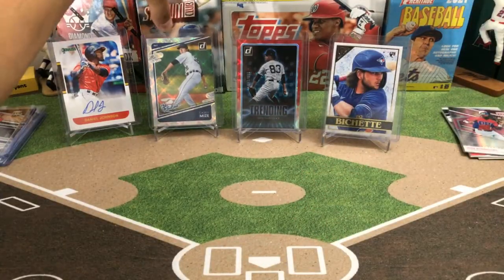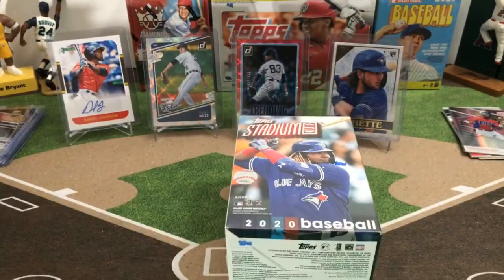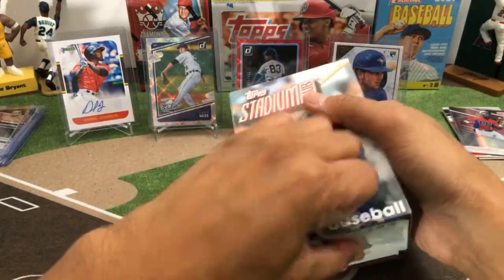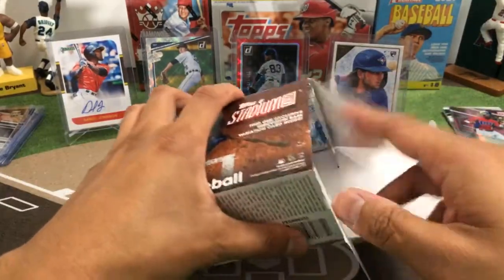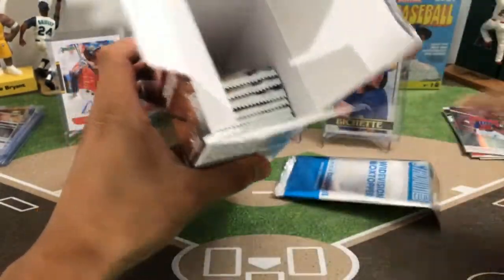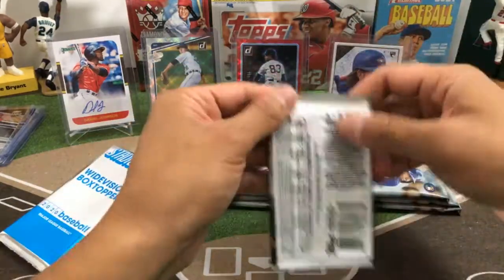All right, let's go with Top Stadium. 40 cards in here. All right, don't know if there's anything in particular, but let's see if we can pull something good. Like we have a box topper there. All right, empty box there. Got a box topper here. And that's our packs right there. All right, good luck.